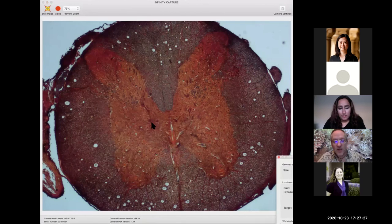The butterfly in the center is made up of gray matter, mostly brain cells and dendrites. And this outer part here that's kind of redder is made of white matter. I said the human brain is 60% white matter and only 40% gray matter, and that's true of the spinal cord as well. The two top parts of the butterfly are receiving sensory information from the body, and the bottom parts of the butterfly are sending out signals to control the muscles.